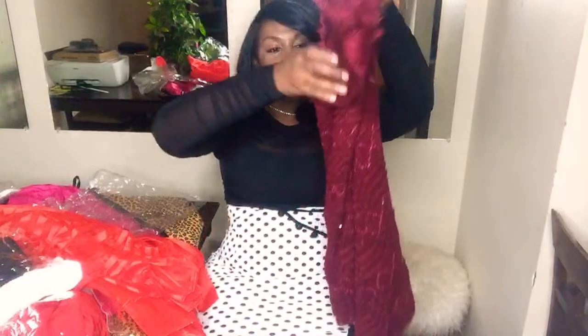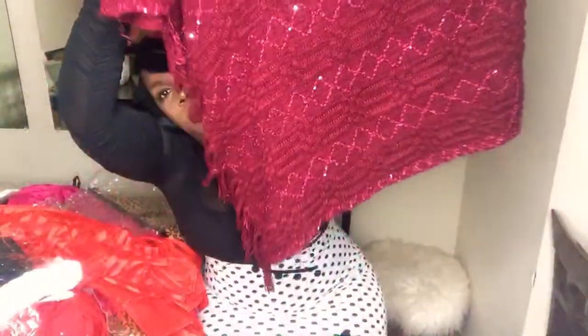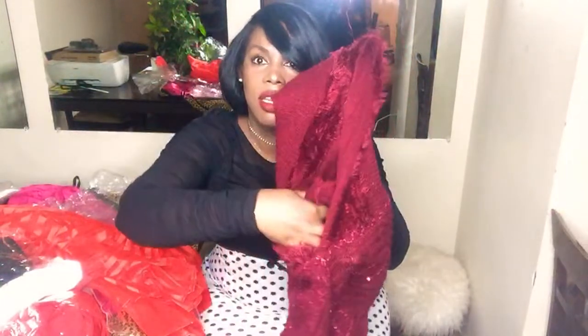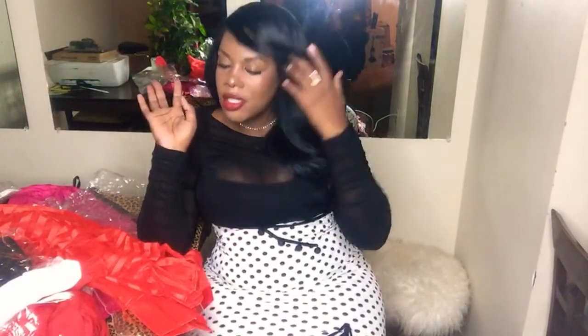Okay, so this right here is a poncho. And it's burgundy. And you see how it has that little sparkle going on? And it has the fringe at the bottom. So, like I said, this is cute just to throw on. And then it had the hoodie. And it's burgundy. I love it. This is made for when we still have cool weather. Have y'all been outside today? So, you know, that'd be something not too heavy, but still really stylish and still keep you warm while you go in and out of buildings.